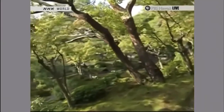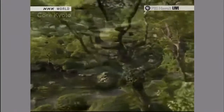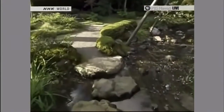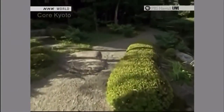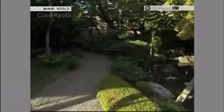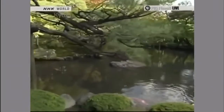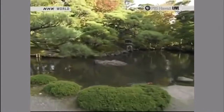Meander over the artificial hillock, through the greenery, down to the water's edge. Follow the stream's flow and cross the stepping stones. Through into the grove. Eventually, you will come upon colorful carp swimming in the pond. The diverse scenery in this limited space enchants visitors as they wander around.